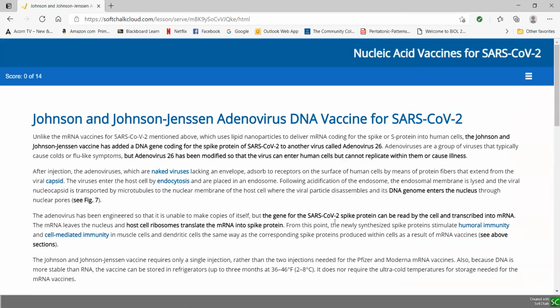Now let's talk a little bit about the Johnson & Johnson vaccine. It's also referred to as an adenovirus vaccine, but it actually contains a DNA gene coding for the SARS-CoV-2 spike protein, just like the messenger RNA does in the Pfizer and Moderna messenger RNA vaccines. But unlike the messenger RNA vaccines that Pfizer and Moderna produce, remember those use lipid nanoparticles to deliver the messenger RNA that codes for spike protein or S protein.